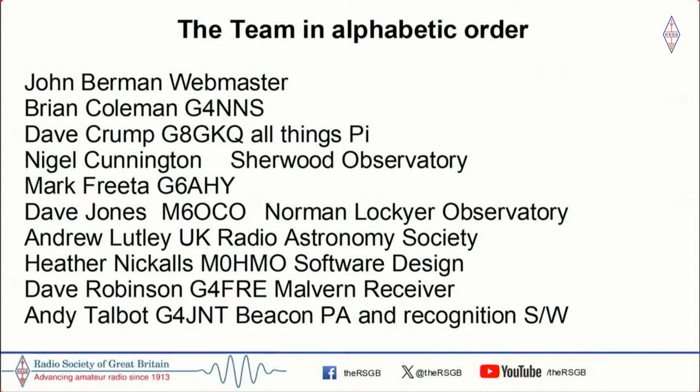This is the team, basically. We've got John Berman, the webmaster. I'm sort of notional dog's body, but all the others have contributed in multiple ways. Dave has done a lot of the work on the Pi. Nigel Cunnington at the Sherwood Observatory has supported us there with the beacon. Mark has been helping with the web interface and so on. Dave is the contact at Norman Lockyer Observatory.